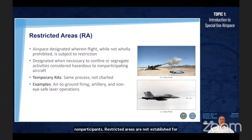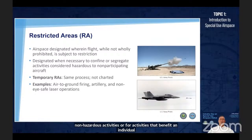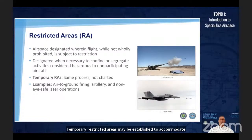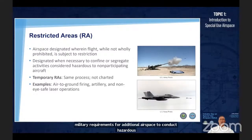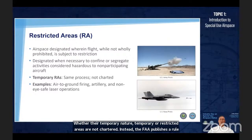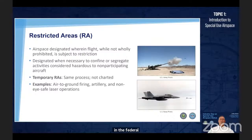Temporary restricted areas may be established to accommodate military requirements for additional airspace to conduct hazardous activities during short duration exercise or test programs. Due to their temporary nature, temporary restricted areas are not charted. Instead, the FAA publishes a rule in the Federal Register to inform the public. Additionally, the FAA publishes a graphic notice of the temporary restricted area in the domestic notices portion of the Air Traffic Plans and Publications webpage and on the FAA's Special Use Airspace webpage.